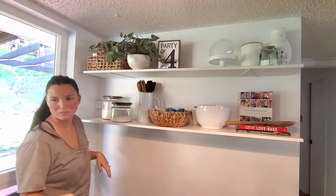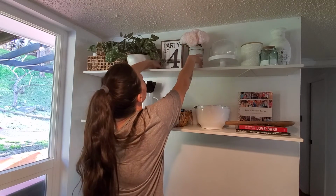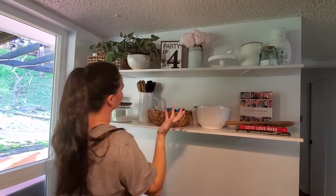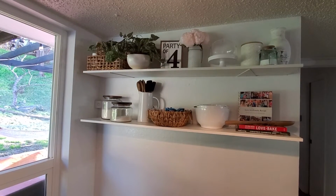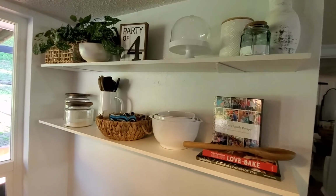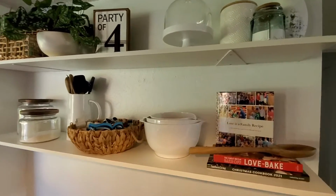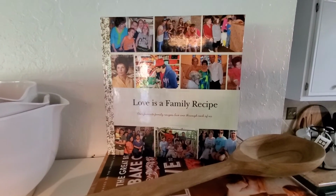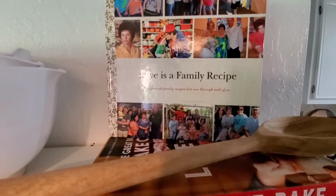But this was still really helpful because I was able to get some of the dishes that I don't have anywhere to store. Those 2 baskets are full of all of the icing and the sprinkles and all of the things that we use when we bake and do our cookies and all of that. Also was able to get the baking soda, the baking powder, the sugar, the flour, all of those things out of our cabinet. And most importantly, I was finally able to display this cookbook.